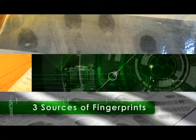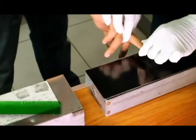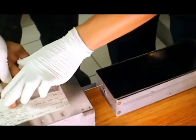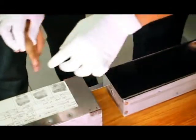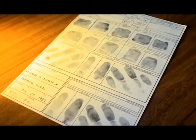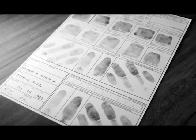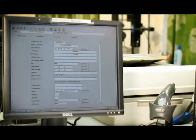When it comes to criminal investigations, there are 3 sources of fingerprints. First are 10 prints from criminal suspects who are arrested and booked by the police. It is a matter of policy to obtain 10 prints from criminal suspects and imprint these completely, together with the basic identification data of the suspects. 10 prints from criminal suspects should cover every part of each fingerprint surface with relevant identification data for APHIS registration, as well as present and future comparison analysis.